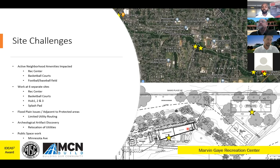A couple of complexities surrounding these. If you can see here, these large trees. So the existing rec center was roughly in this location here. And a lot of these large trees are heritage trees that had to be protected and maintained throughout the course of construction. So the existing rec center had to largely be demolished by hand because the roots of this tree had kind of grown into the foundation, and we had to take care to make sure not to damage the tree so it would remain in perpetuity for the residents.